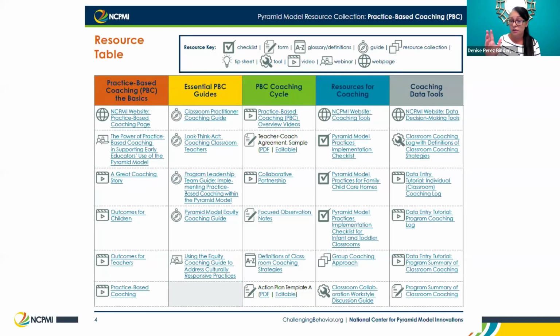So if you're interested in a particular data tool around practice-based coaching, you can go to that gray column, take a look. There's webinars, there's videos for data entry tutorials around the logs. There's that coaching strategies tool that you may want to pull down and take a look at what strategies you're really comfortable with and maybe tweaking those up a little bit, finding a different strategy on that menu and trying that one out, learning about it, getting some examples, and then trying that out in a different classroom.